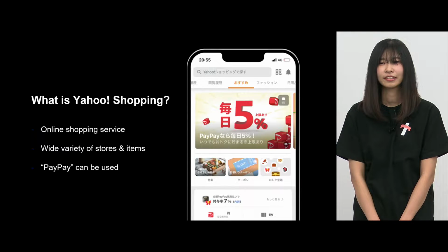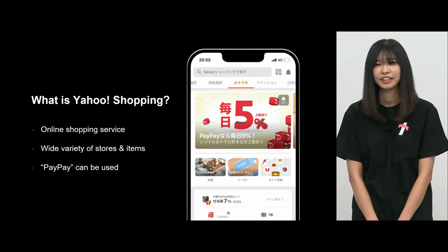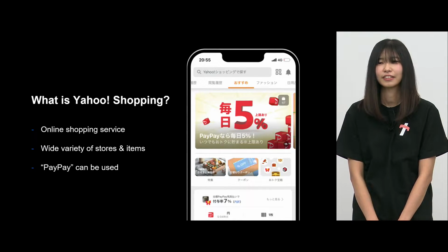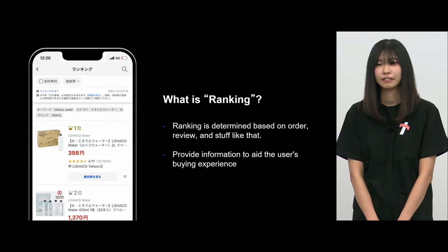First, an introduction. Let me start with an introduction of Yahoo Japan Shopping as a service. As many of you may know, Yahoo Japan Shopping is a shopping mall where you can enjoy internet shopping. It features a wide selection of products and stores, and is also linked to PayPay, making it a very attractive service. Next, let me explain about rankings.